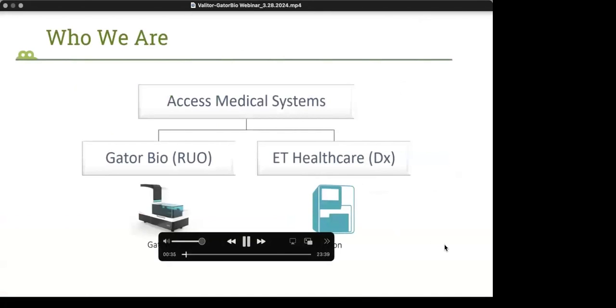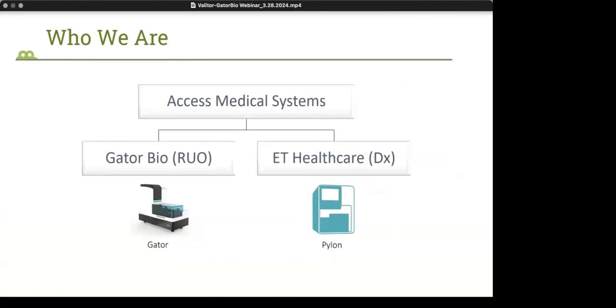Gator is a part of Access Medical Systems. Our parent company is divided into two wings: Gator, the Biolayer technology company that makes products for research use only, and ET Healthcare, the wing that makes diagnostics and currently conducts business in the Chinese market.